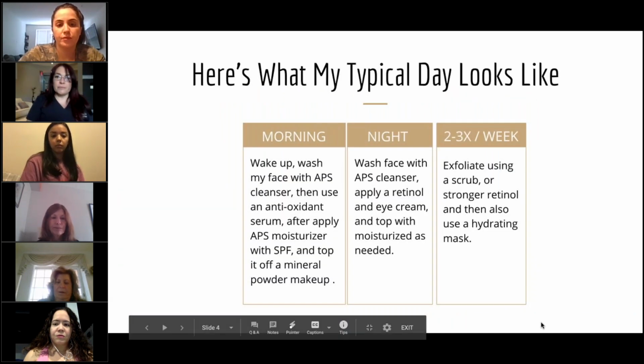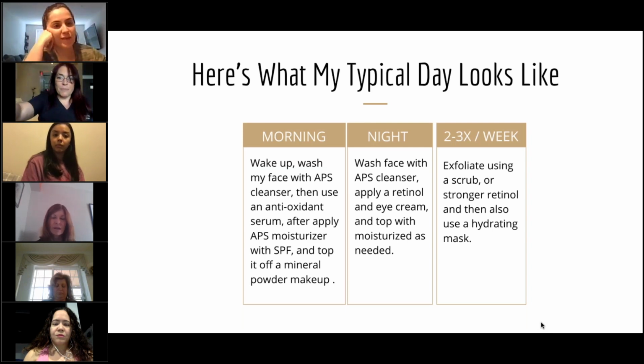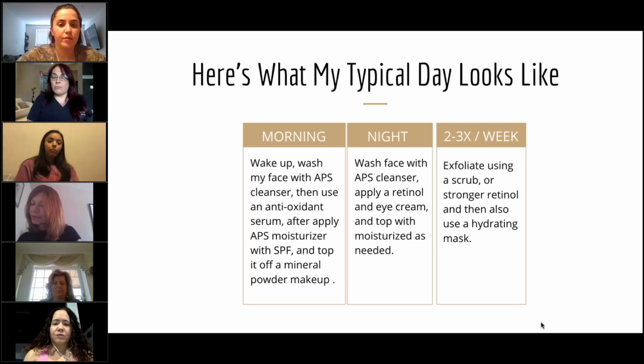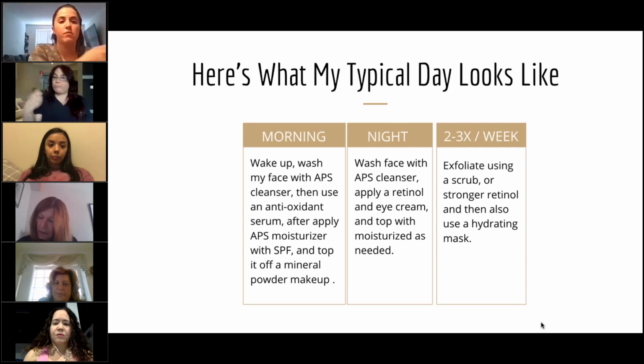So in my typical day, I wake up in the morning and wash my face with our cleanser. I'll show you. Then I use an antioxidant or some kind of serum. I apply moisturizer sometimes, and an SPF on top of that. Then I put a little bit of makeup on, and that's really it. My makeup really just consists of a mineral powder. I just blot it on real quick, and that's it.